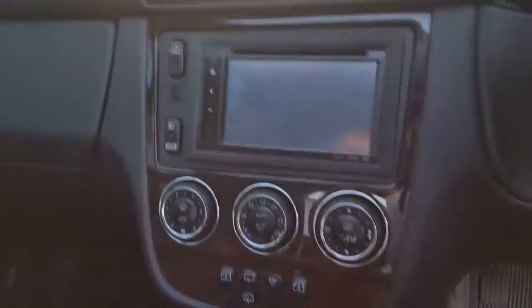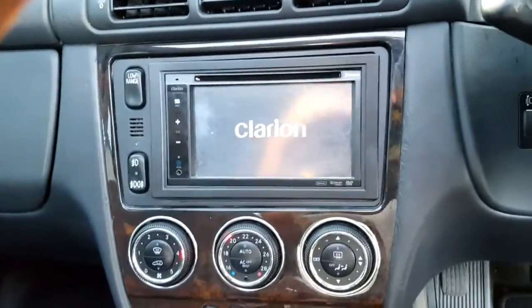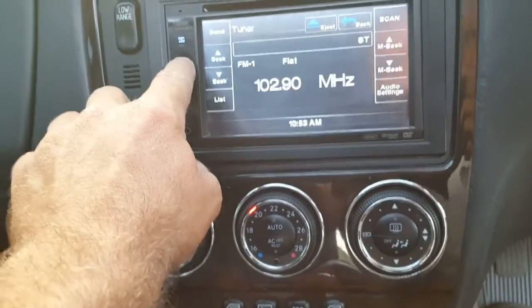In the special edition, with the special edition mats to go with it, of course. Remember, this car's probably a, I don't know, $120,000 car when it's new. So to be selling it at this price is just insane. So what I'm trying to show you here is the Clarion radio, which got the aux in plug there, which a lot of people want these days.